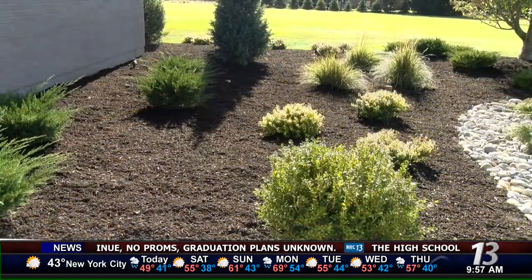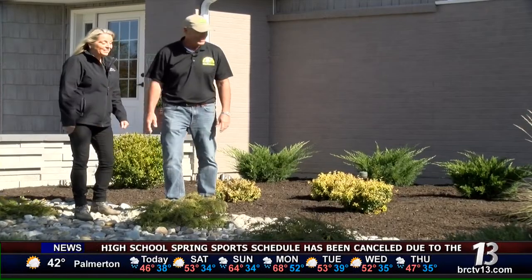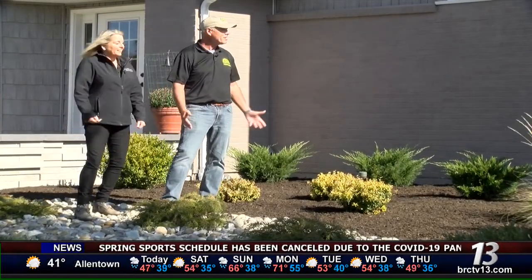One other thing that folks should remember with river gravel, the deer don't like to walk on this stuff. Oh, cool. So it also was a deterrent. Wow. But in the end, it really turned out great.